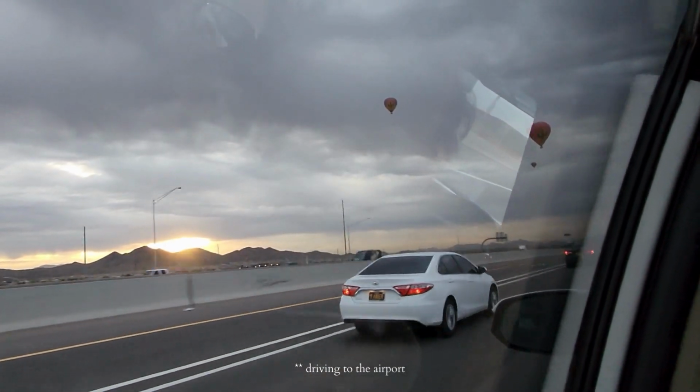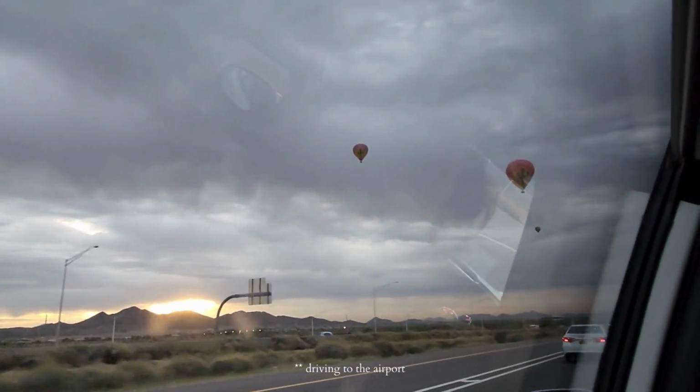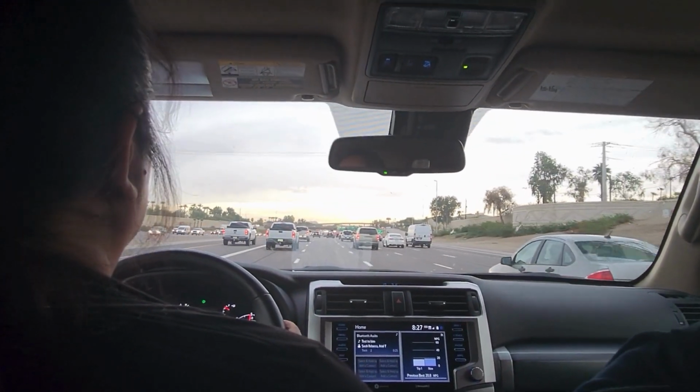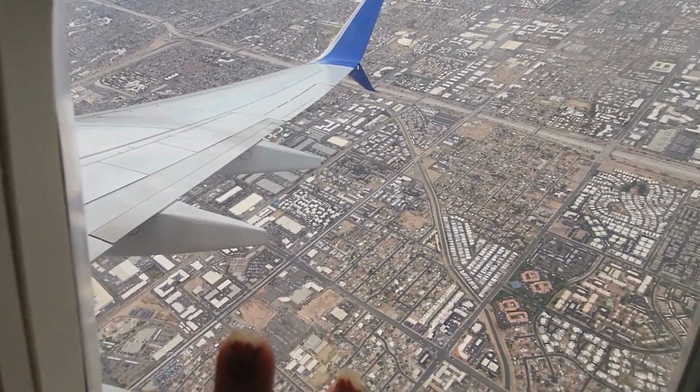And then sadly, it was time to say goodbye to our Airbnb and head back home. Driving home, and there are these big balloons with cactuses on them. Dude, that is too high. John's driving to Tucson. We're not driving to Tucson, I just saw that.